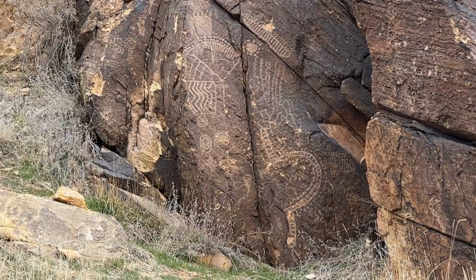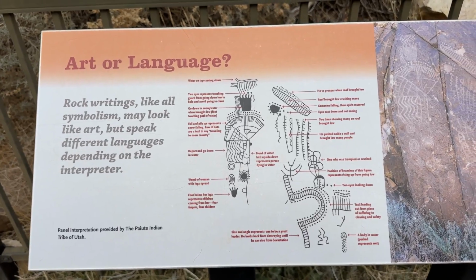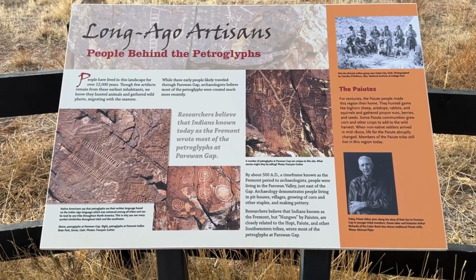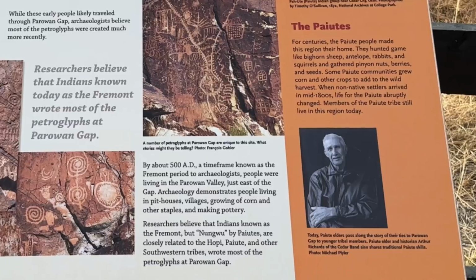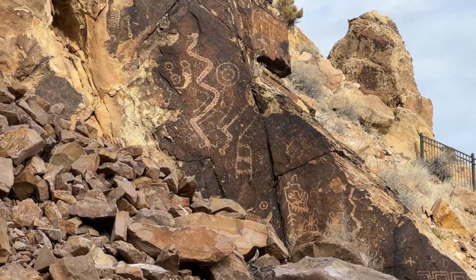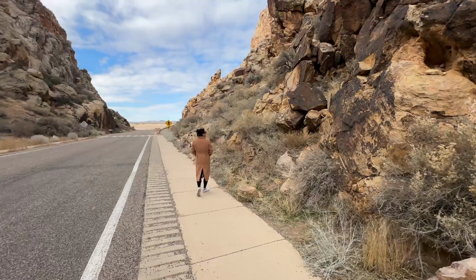Beyond their function as a calendar, the petroglyphs likely held spiritual and cultural significance. They may have told stories, marked territorial boundaries, or served as messages to future generations. These carvings exemplify the power of visual language to convey meaning across time, a concept that remains at the heart of modern graphic design.